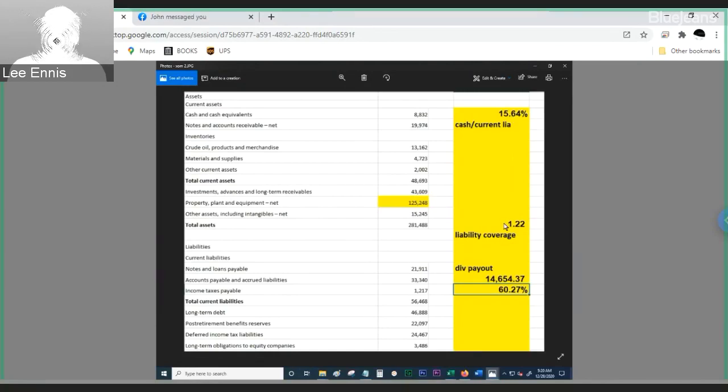Next thing we're looking at is solvency. Now I call this liability coverage, but in reality, it's solvency. What I'm doing here is looking at their total assets, and you can see here what the assets are made up of.